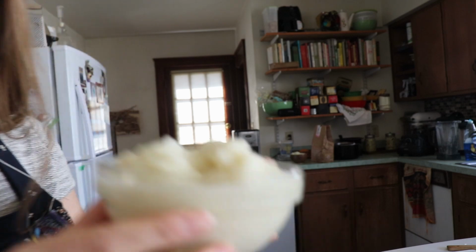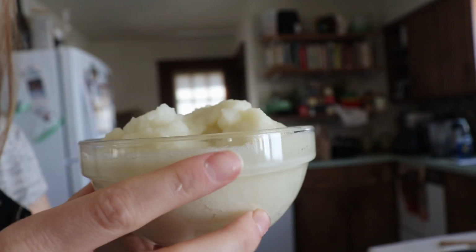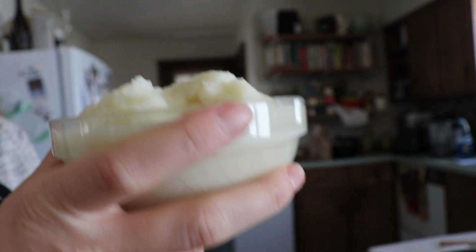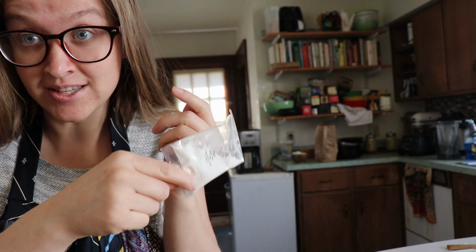I also have our cauliflower here. I steamed that in the microwave for about 2 minutes, and then I pureed it with a little bit of water to make it blend nice and easy. Because I don't really have anything better to do with it, I'm going to add this tablespoon of flour into the rice flour we made.